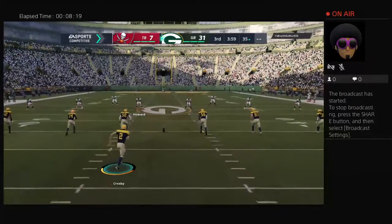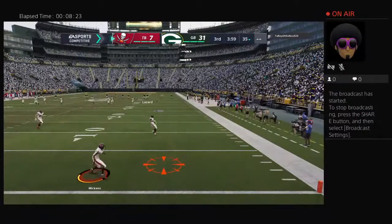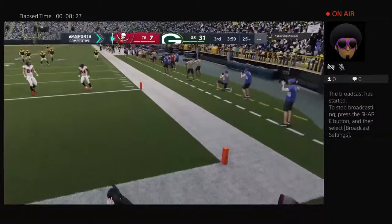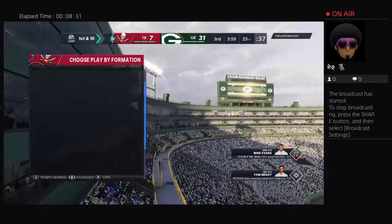So they'll get another shot on offense following that pick 6. And now the kick is away. And they will not get a chance to return this one. It's through the back of the end zone for a touchback.